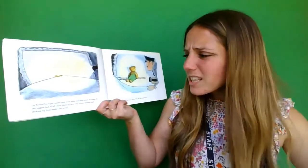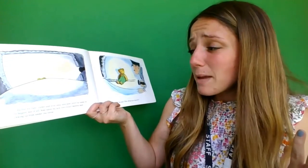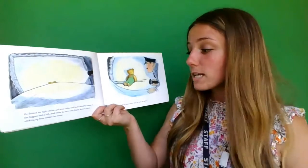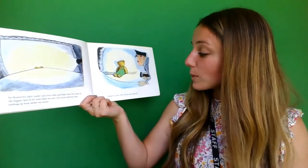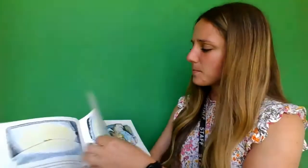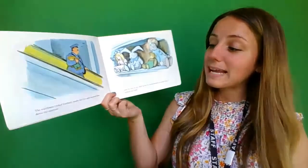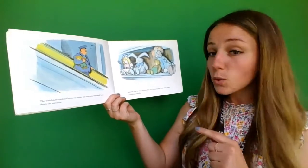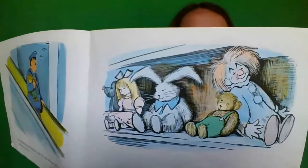He flashed the light under and over and beds until he came to the biggest bed of all. And there he saw 2 fuzzy brown ears sticking up from under the cover. "Hello," he said. "How did you get upstairs?" The watchman tucked Corduroy under his arm and carried him down the escalator and set him on the shelf in the toy department with the other animals and dolls.